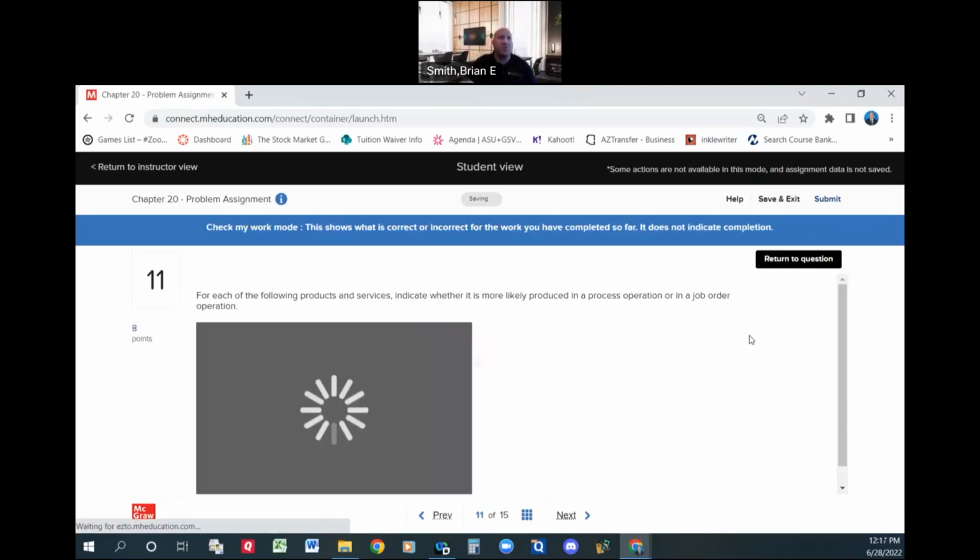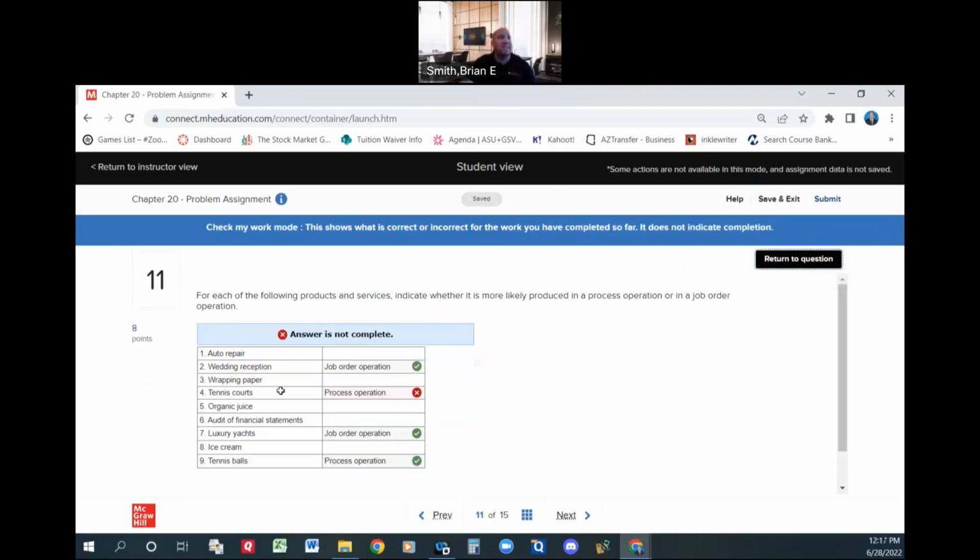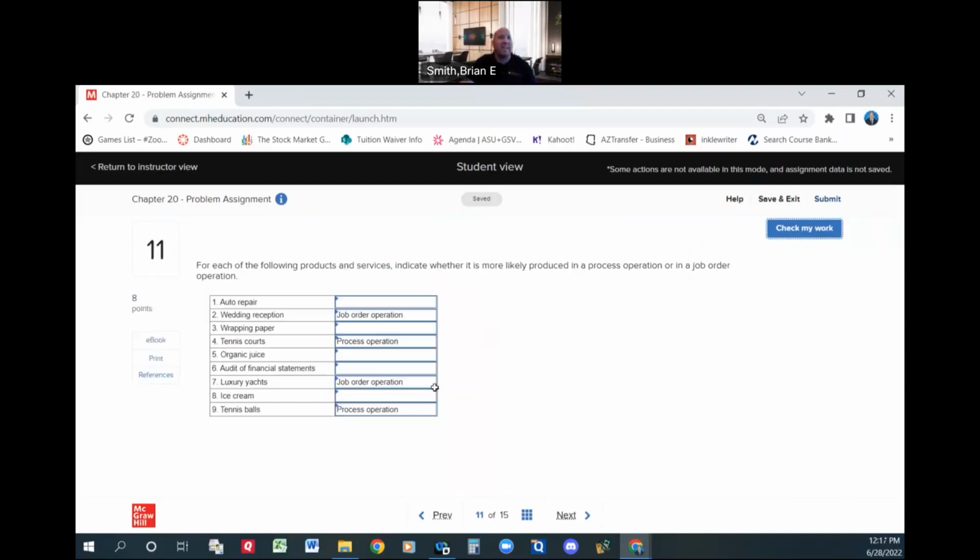All right, let's see if McGraw-Hill holds to my logic. Tennis courts, process operation. Okay, see, that's kind of where it gets gray. So if you don't get every one of these correct the first time, that's all right. Because my belief was looking at it from the standpoint of a tennis court. You're going to need the green, the white lines, and all that other stuff. But what McGraw-Hill's probably looking at, first of all, I'm not buying a tennis court, all right? Even if I played football in high school, and my knee regrets it, I'm not going to go put a football field out in my yard.